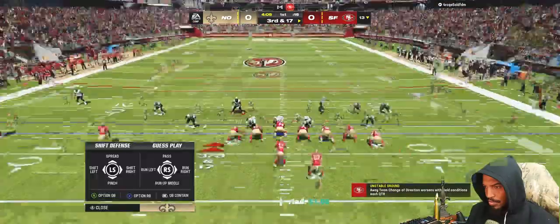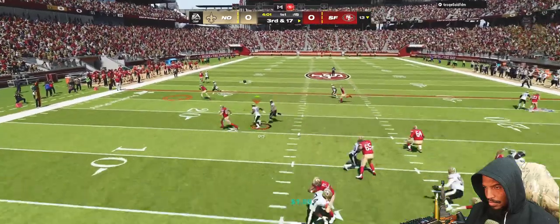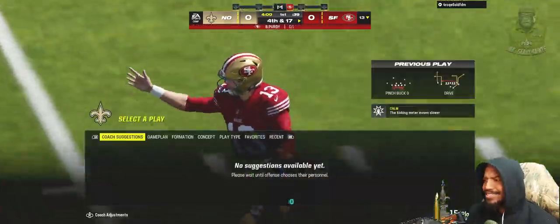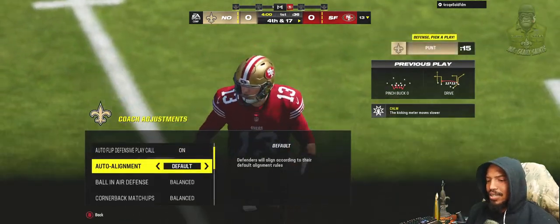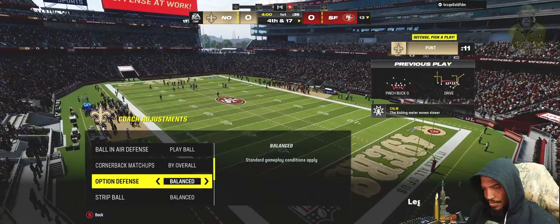This is 3rd and long. Here's Purdy. Come on, bro. What? Will be incomplete. Well, he certainly thought he had a window to push downfield, but as soon as he released the throw, the corner was there to slam that window shut.